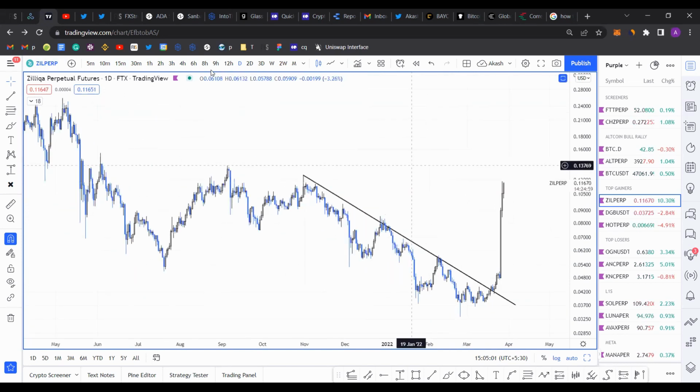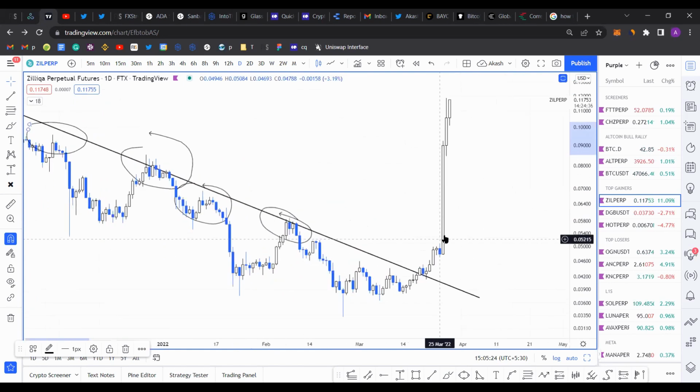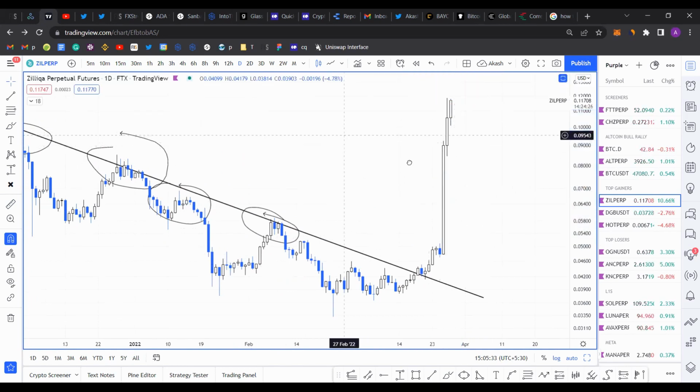From a daily time frame perspective, I think the collected liquidity is resting above these swing highs over here. Basically, any liquidity above the swing highs up to 0.095 and 0.11 was collected by the pump that took place over the last 3 days. I mean, come on. It rallied 148% in basically 48 hours.